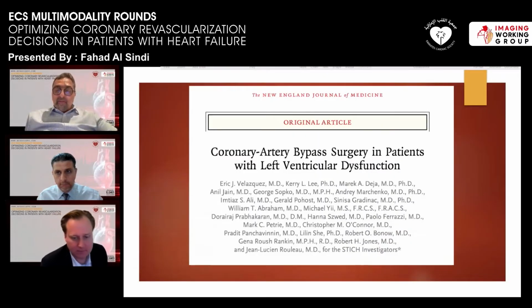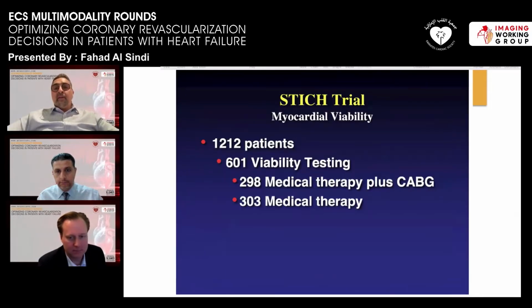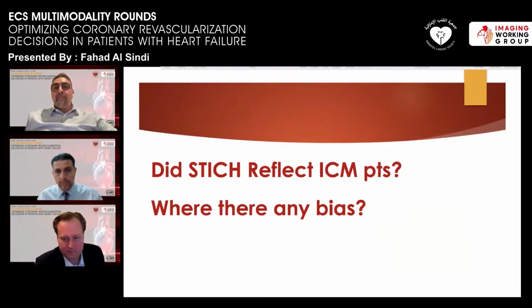And without going into the details, I'm sure this trial is going to be talked about in detail, but thinking about the STITCH trial and how it compared medical therapy with CABG, albeit in the initial STITCH trial, there were some challenges with statistical relevance. But it's important to note that when you were viable, whether you went the medical or the CABG route, patients actually did better.